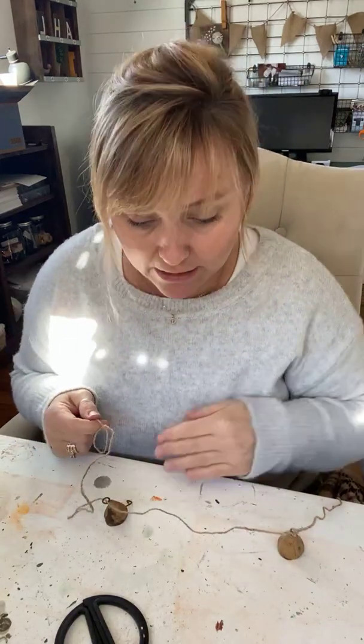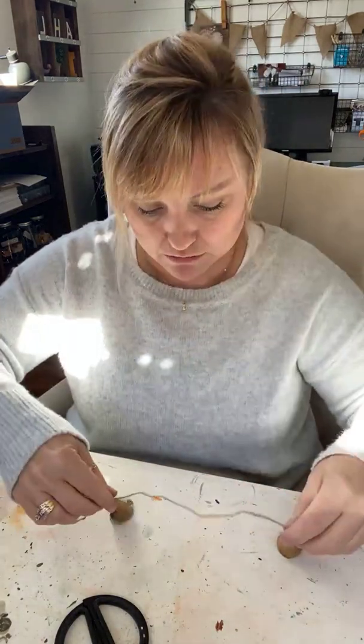You could get a ruler out and just do this, and then just kind of how you would measure fabric, and then get it perfectly if you wanted to do that.